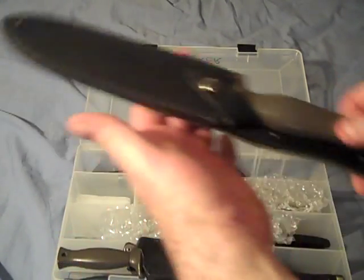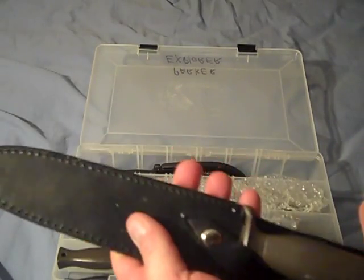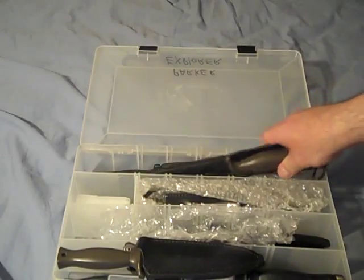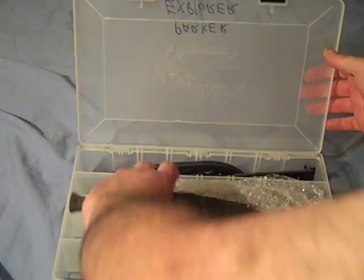I know I'm really zipping in and out of the viewfinder and the screen here, and I apologize for that, but I'm trying to make this all work, and I don't have a whole heck of a lot of time. So let's go on through the rest of the boxes.